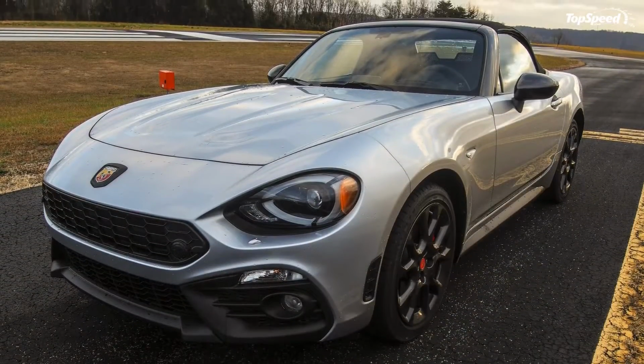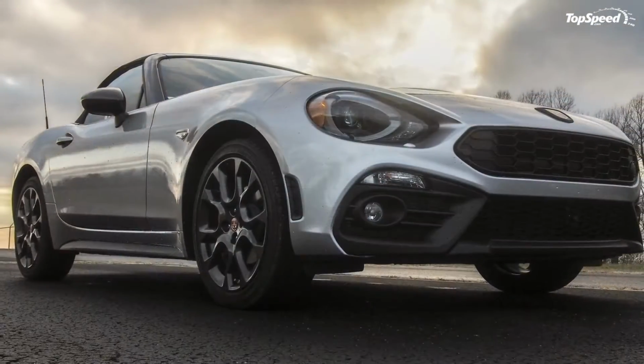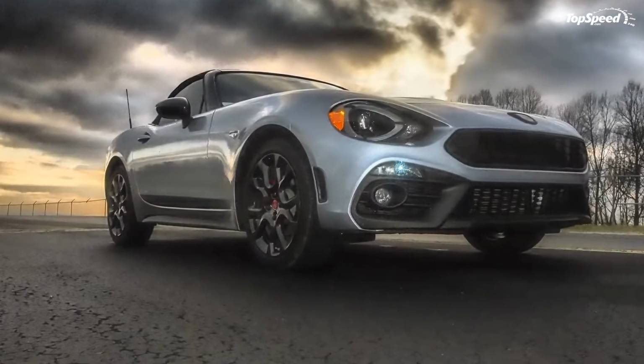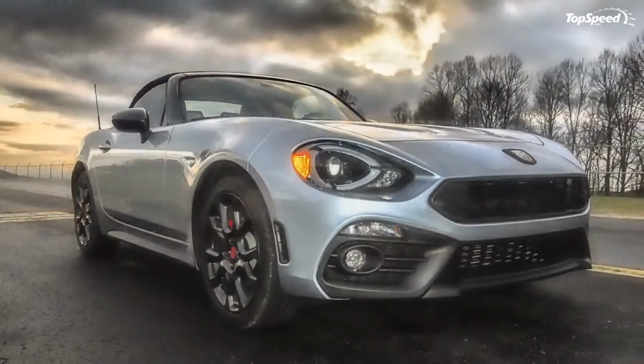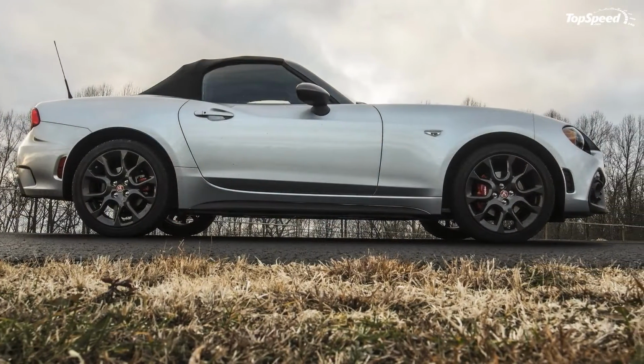Laying the top down improved the claustrophobic cabin, allowing me to sit more upright. But then my eyeballs were nearly in line with the upper windshield trim, so I had to look either above or below it, depending on terrain. I'm just a little too tall for this car, that's all.